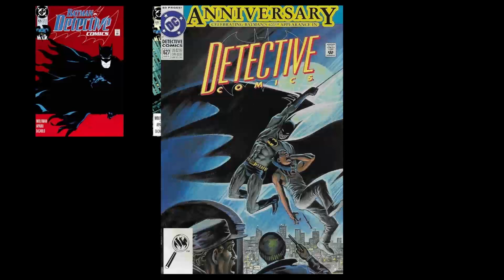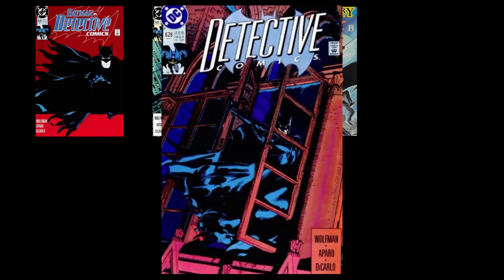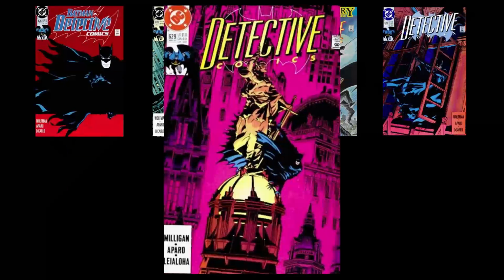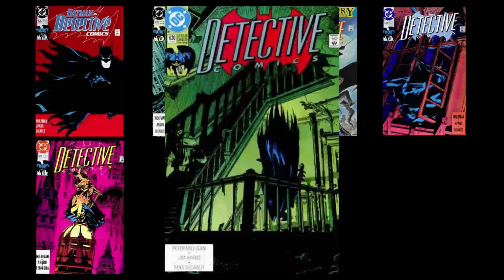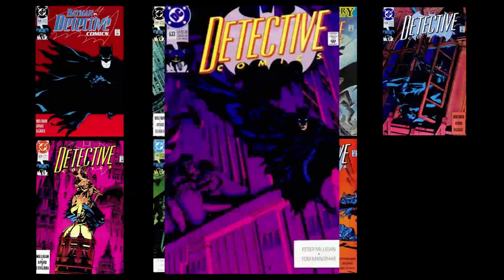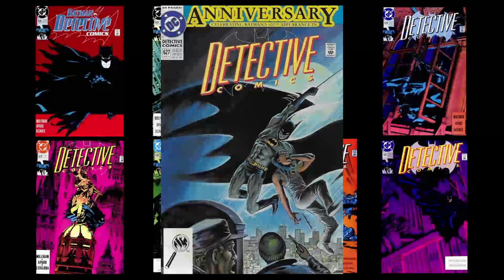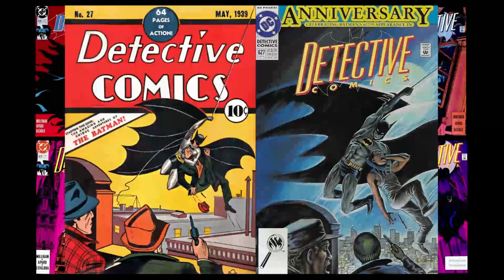The cover wasn't illustrated by Michael Golden. However, I do like how the new Detective Comics logo was introduced. I like the prior logo as well. Notice how the V in Detective is shaped like a bat. 628, it's a mixture of brown, orange, pink. 629, we have hot pink with a little bit of gold and yellow. 630, green. 631, blue on top of orange. And 633, purple. Issue number 627 was an homage cover to the original Detective Comics issue number 27.